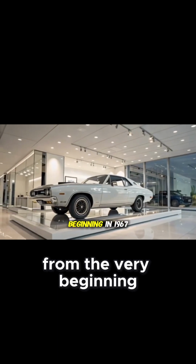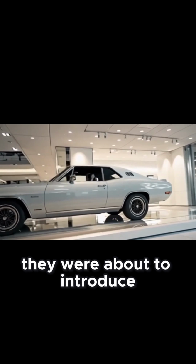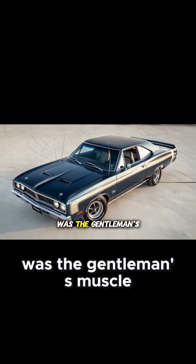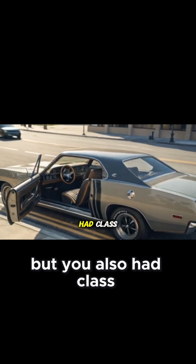From the very beginning in 1967, the GTX was designed to stand apart. Plymouth already had the Belvedere. They were about to introduce the wild Roadrunner. But the GTX was the gentleman's muscle car. Muscle for those who didn't want to compromise on refinement. You had performance, sure, but you also had class.